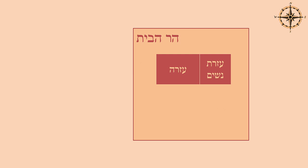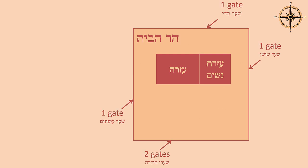Now, in addition, over here we have entrances to the Har Habayis. There are 2 entrances to the south. They're called Shaarei Chulda. They were used for going in and going out. To the west we have 1 shaar, which is called Shaar Kiponus. It was also used for going in and going out. Up north, we have 1 shaar, which is called Shaar Todi, and it was not used for going in and going out, except for, as we may discuss later, a Kohen who was a baal keri.